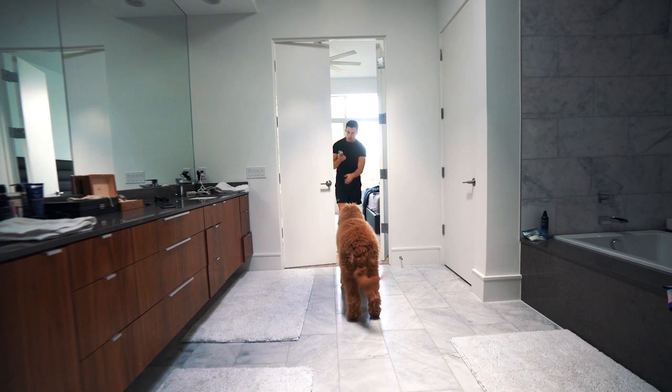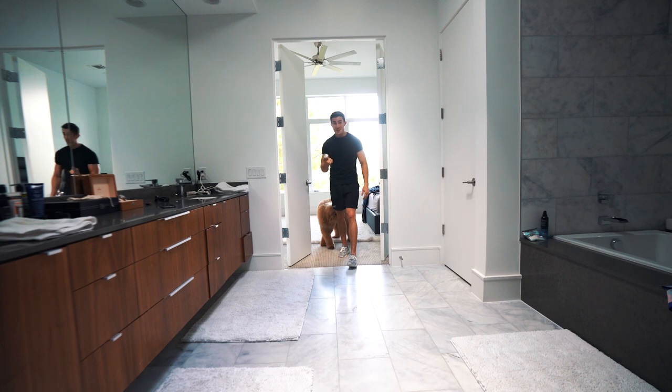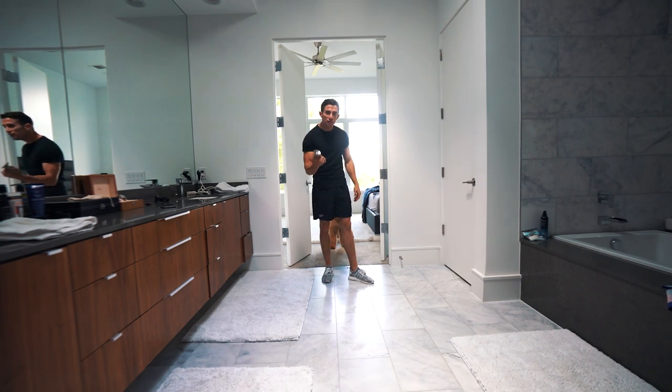God, the door handle. The door handle ripped off. I'm so strong.